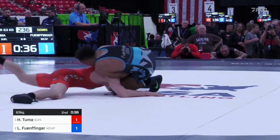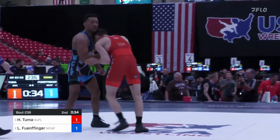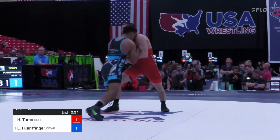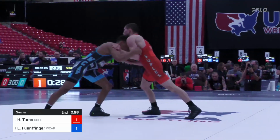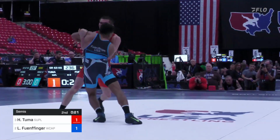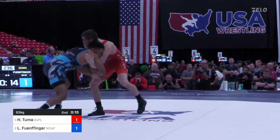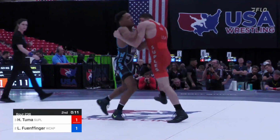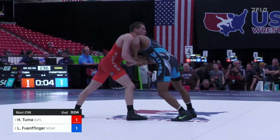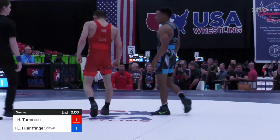Fuenffinger coming out with a front headlock. Trying for points, but can't get it. And this puts Tuma at a great advantage with 34 seconds to go. Up on criteria 1-1. Fuenffinger been trying that arm spin a couple times this match, hasn't been able to get to it. He's got time for just one attack here as the clock winds down. And Hayden Tuma, your winner on criteria 1-1.